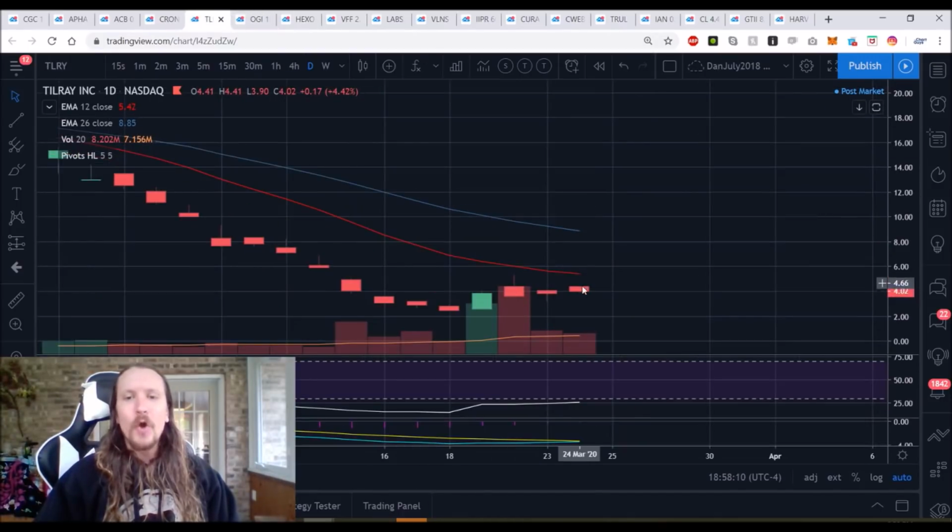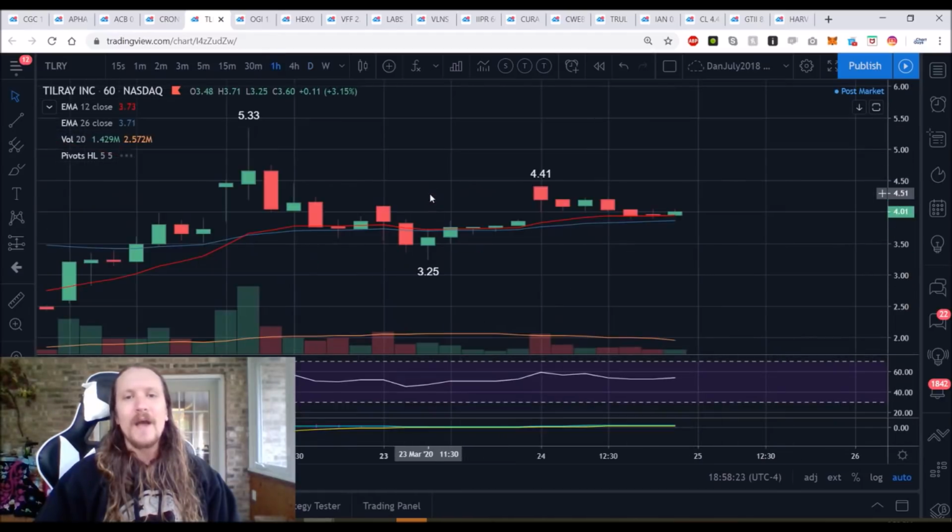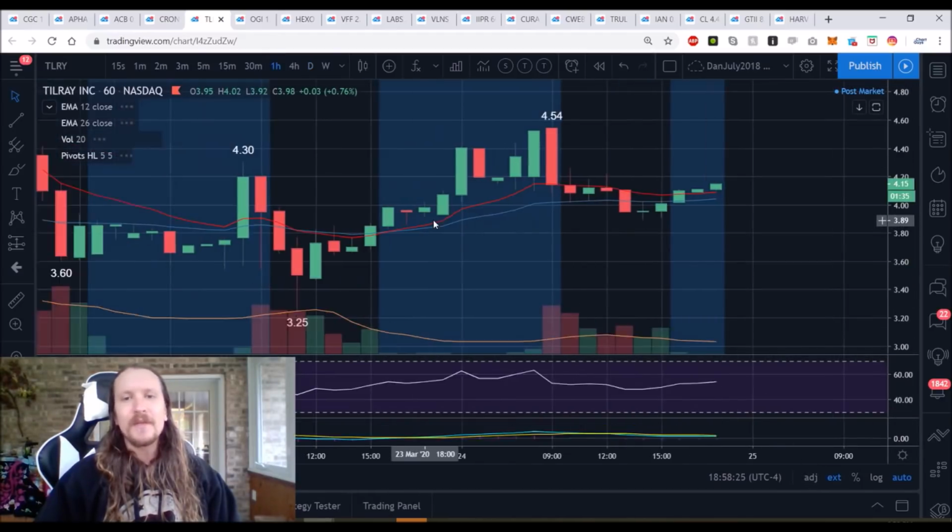TLRY, higher open, weak close. Short-term support is 325. After 325, we're looking down at 243. As far as resistance goes, 441 and then 533. And not a ton of clarity on the TLRY daily chart. Let's see on the hourly.